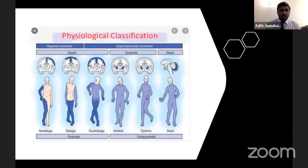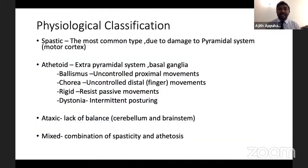So the first one is the spastic type. Spastic is mainly damage to the pyramidal system. It's the commonest type of physiological presentation of cerebral palsy. It's quite common, nearly 80% of patients are spastic, due to damage of the pyramidal system.